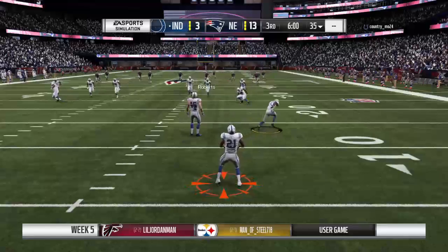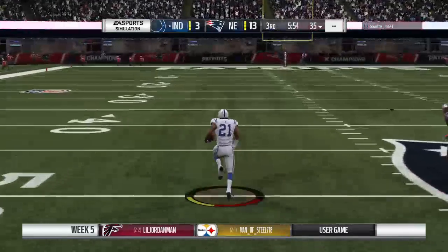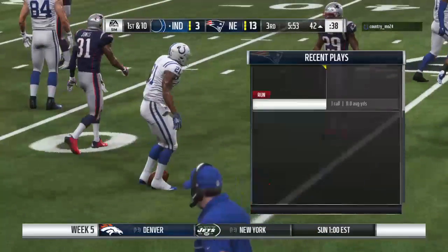Both teams appear ready for the fight ahead, and we resume action here in quarter number 3. This one taken from the 7. And an alley to run. And he's going to wind up bringing this one inside the 45-yard line.